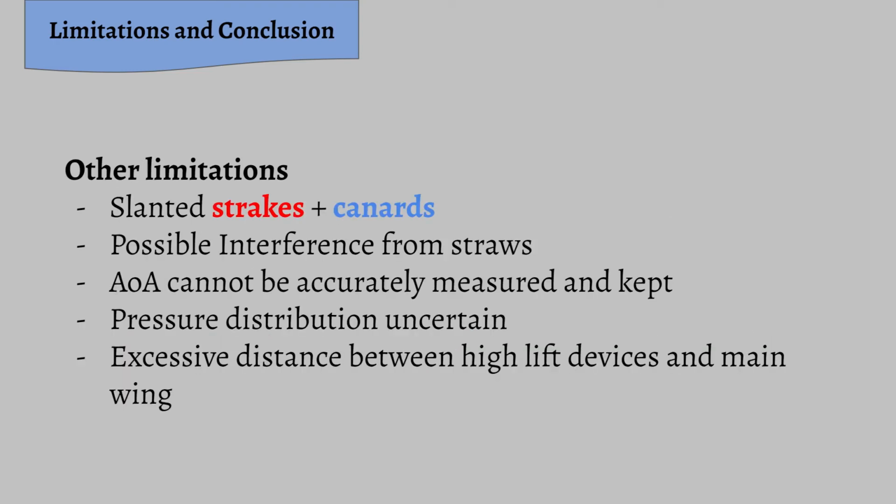Other minor limitations exist as well. The strakes and canards were slightly slanted due to the straws that secured them being easily disturbed. The interference from straws during the experiments could have altered airflow patterns through the wind tunnel. The AOA could not be accurately measured and kept. The pressure distribution on the model was uncertain, and there was excessive distance between the high-lift device and the wing.